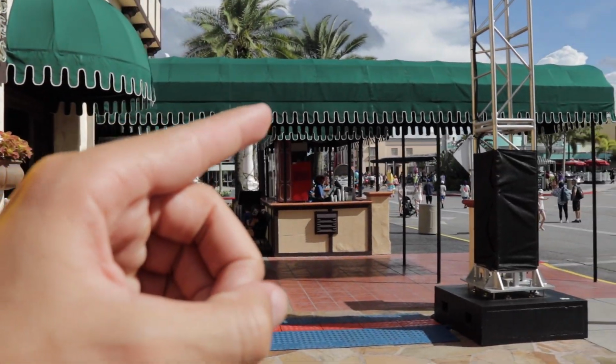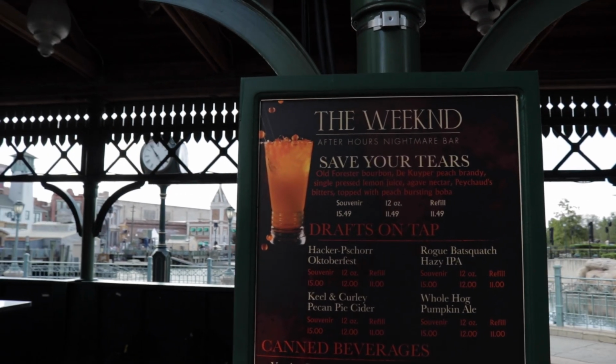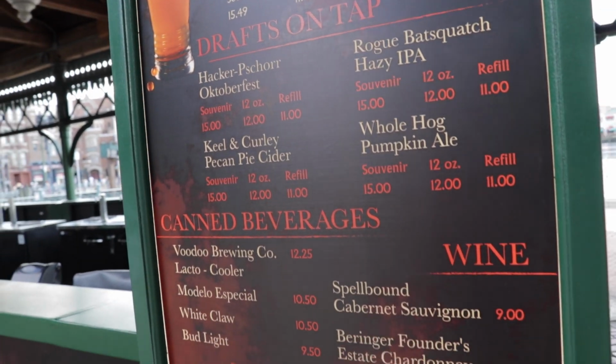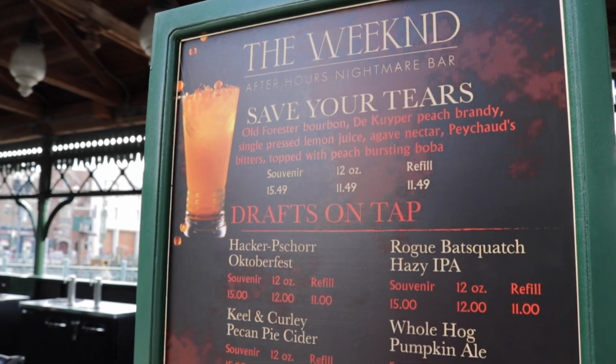I have one final scare zone right over here. There's also a food booth right there as well. Okay, so this is right across from Transformers, and this is pretty much just another generic bar where they have some canned beers, wines, drafts on tap, and it looks like a specialty cocktail.